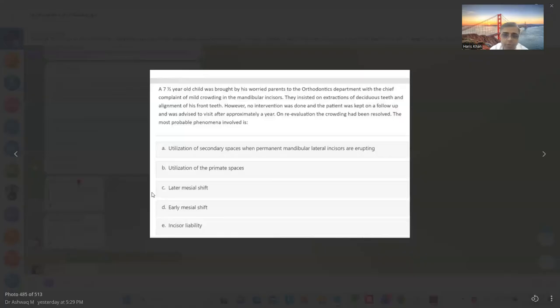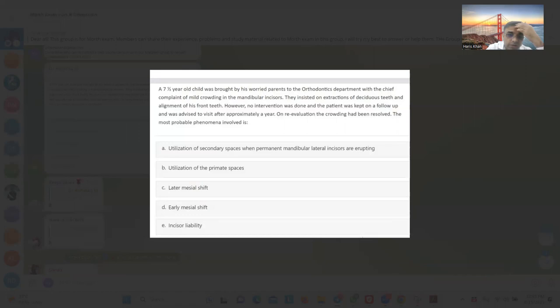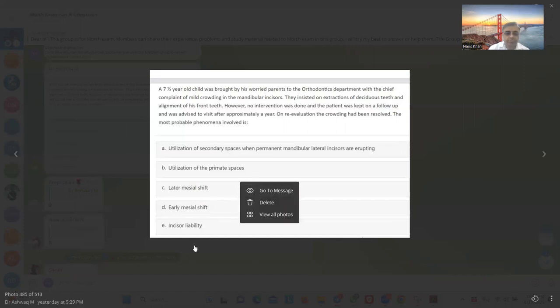A 7-year-old child was brought by a worried parent to the orthodontist with a chief complaint of mild crowding in the mandibular incisors, alignment of his front teeth. However, no intervention was done and the parents were advised to visit after approximately a year. On reevaluation, the crowding has been resolved. The most probable phenomenon involved is: they have given incisor liability, the lower incisor proclination, the intercanine distance increase, utilization of the Leeway space with the permanent molar, utilization of the primate space. Yes, that can also be.